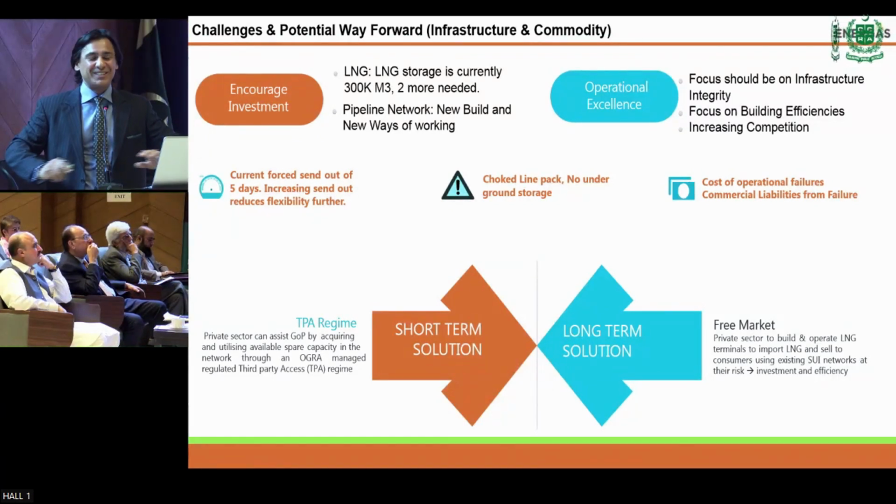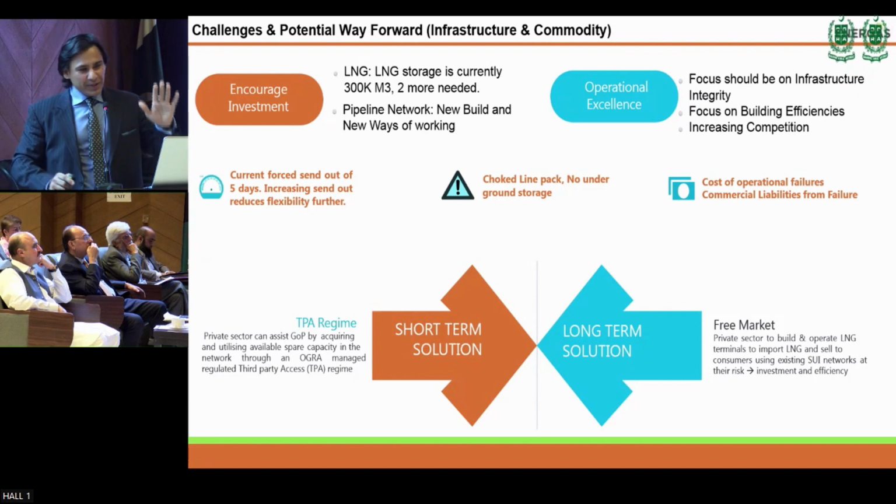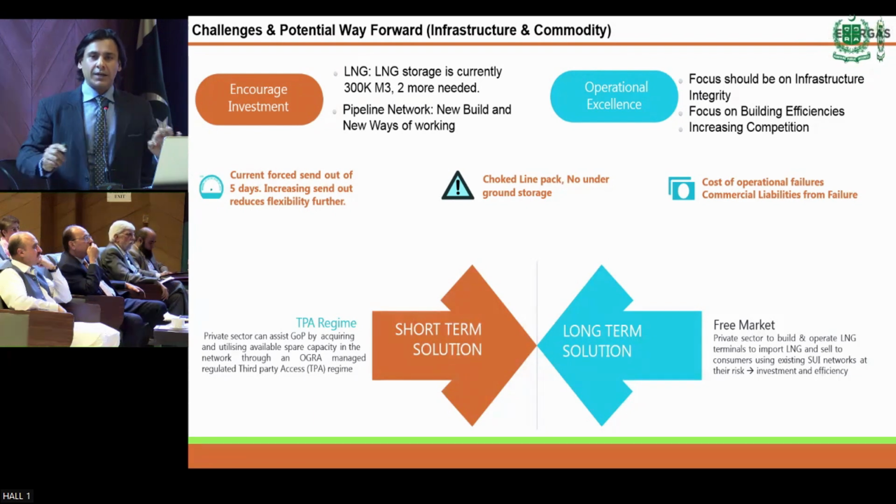liberalization. You've just got to open the market. The government's role should be regulation policy. The government's role is not to do business. Insanity is doing the same thing over and over again and expecting different results. We aren't going to have different results.